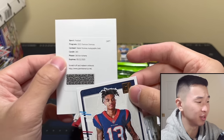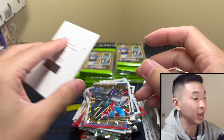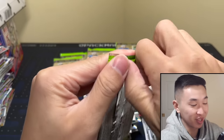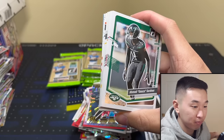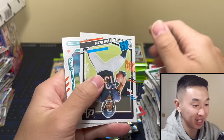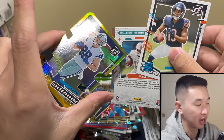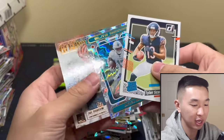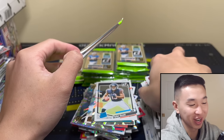Oh, A-chain. Oh, my goodness. The number looked a little too high for me, but that's a really good pull. Oh, my gosh. Dude, this stuff is good. It's really good. Not great, but good. And the only thing we're missing is that chase card. We're pulling big hits like there's no tomorrow. Shoemaker, 225 rookie. Man, they're flying out of these packs, the big cards. It's just a shame because that's not what we're after.